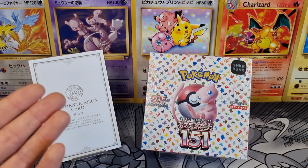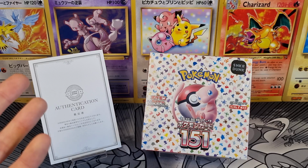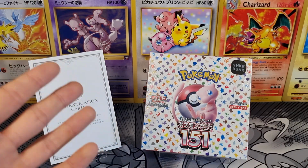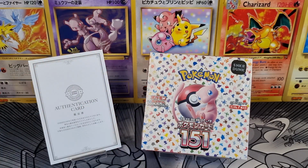It was the poorest, most awful reshrink reseal I've ever seen in my life. And conveniently in their video, they had removed the SNKRDunk sticker before they started making the video. I think a 5-year-old could have identified that box as resealed. There's no shot in the world that it passed any sort of authentication. I think it was a staged video. They seem pretty authentic, and their replies in the comments say that it's all real, but I don't believe it, honestly. So I couldn't really find anything. I checked Twitter even. I couldn't find anything on Twitter. Please let me know.